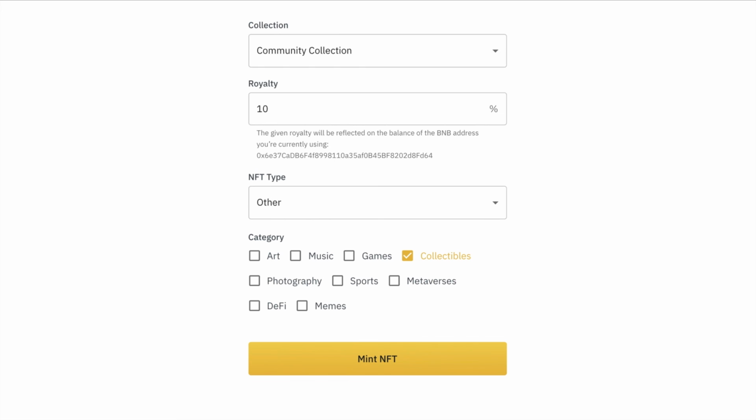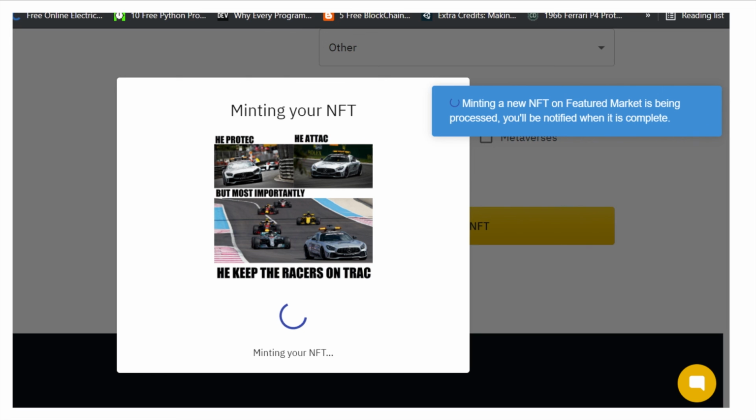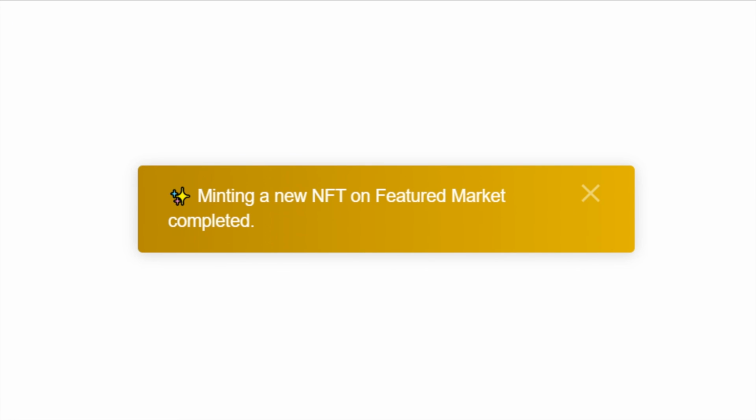After you have filled out all the information, just click on Mint NFT. The platform will prompt you to authorize the transaction using your community wallet. Once you're ready, just click on Confirm. And that's all you need to do to mint an NFT. Featured by Binance will take care of all the rest of the processing behind the scenes. After a little time, you will see this yellow message: your NFT is minted successfully.